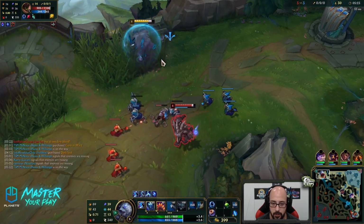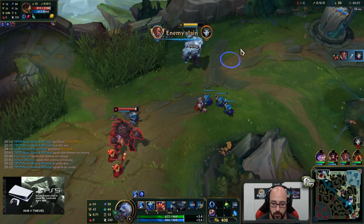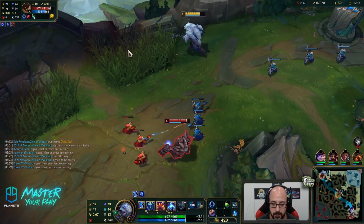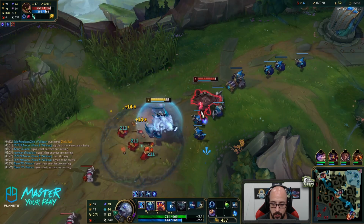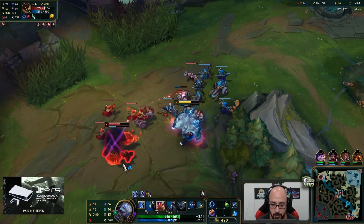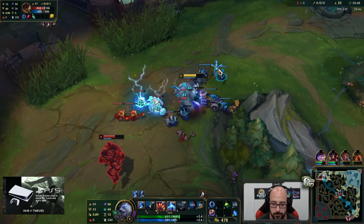Walk away. You don't want to eat poke when we don't have shields up. I'm gonna give that minion up for the same reason. Don't want to eat poke. Want to get in this bush before I do it. I don't think it's gonna let us get the hit. It's alright. Shove this in.